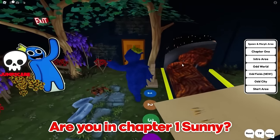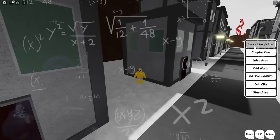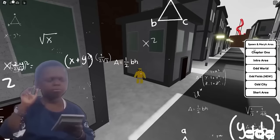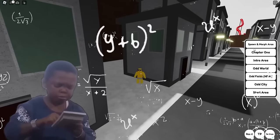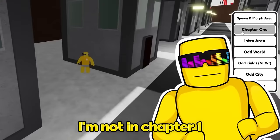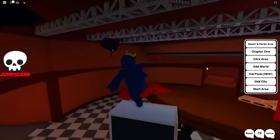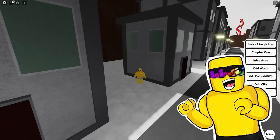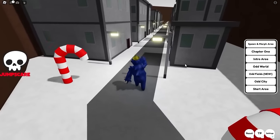Are you in chapter one, Sonny? Let me just check the teleport menu. Let's see. According to my calculations, if I carry the 1 divided by 32, multiply that by the exponent of E equals MC squared. No, I'm not in chapter one. All right, well, which teleport option are you closest to then? This is all in the same question. It was multiple choice. No. Separate questions. You're not pulling my leg with that one. You will want to use the Odd City teleport right there. Okay, right, this is gonna be easy.